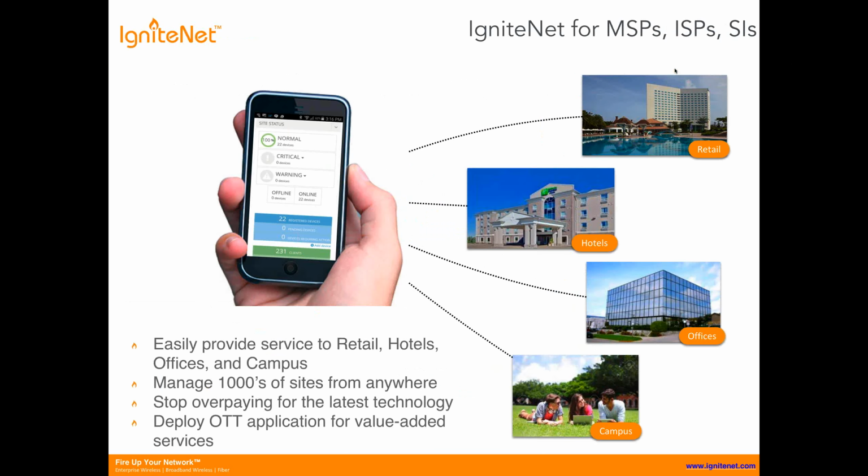Our products are targeted mainly towards MSPs, ISPs, system integrators. So anyone who's deploying managed wireless services, whether that be retail, MDU, applications like hotels or apartment buildings, business offices and education campuses. So our cloud can manage thousands of devices from pretty much anywhere that you can get a web browser or a mobile device or a tablet or a laptop.